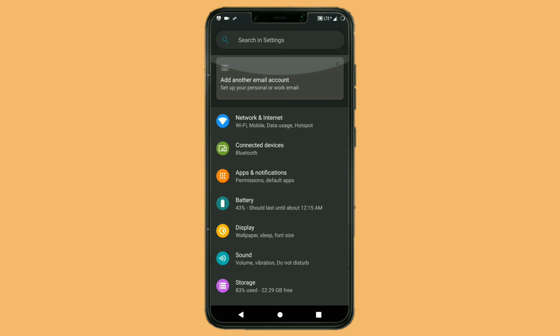So that's the one-handed mode for you. Now I will just give you a quick overview of all the options that we have in the ROM.